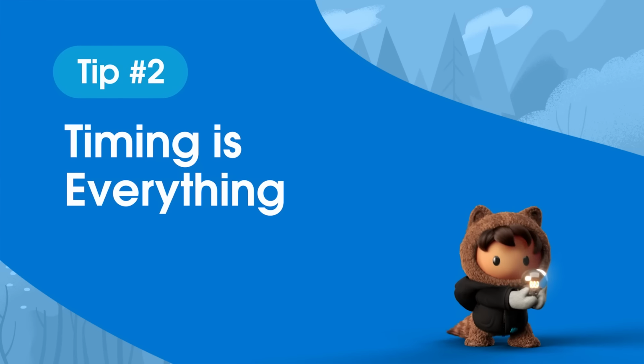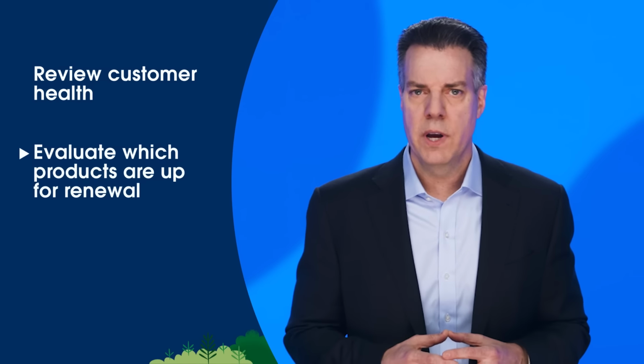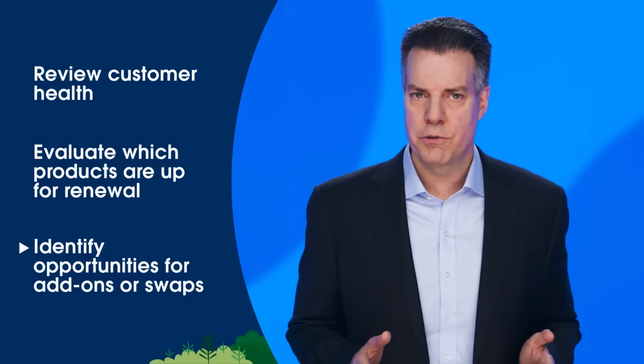Tip number 2, timing is everything. With renewals, timing is your best friend, and having a system in place to measure customer health means we can bring the history of each customer's Salesforce usage into well-timed conversations about the renewal. The approach of a renewal date is a great time to review customer health, evaluate which products are up for renewal, and identify opportunities for add-ons or swaps. But this isn't just about upselling.